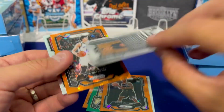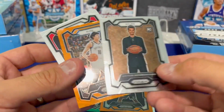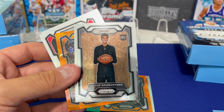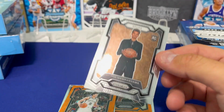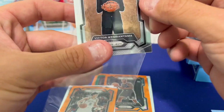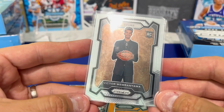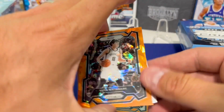Is that a variation too? It might be. Interesting. Because I do think the normal one has him with that curtain behind him, I think. So we might have a Victor Wembanyama variation here from the very first pack. A little bit off center, it appears to be, so might not be able to get a 10 on that bad boy, but big hit.